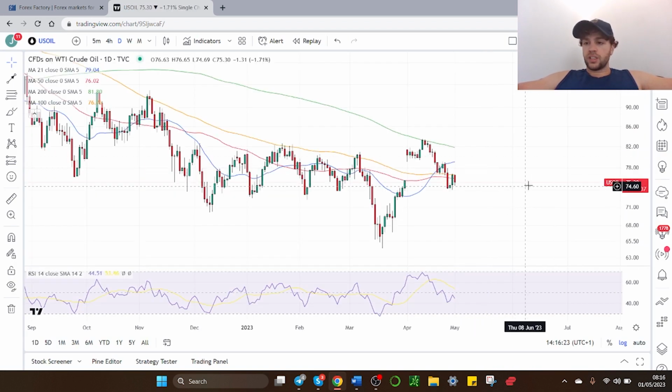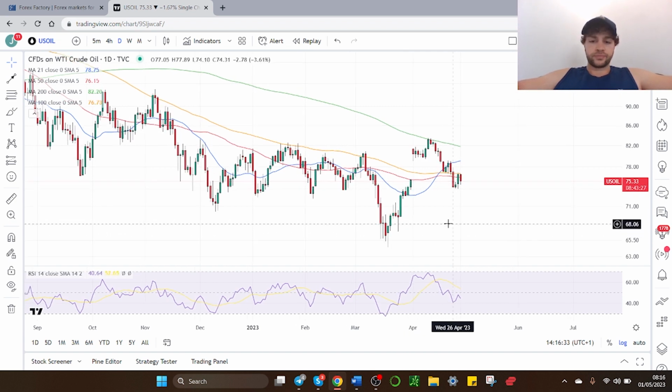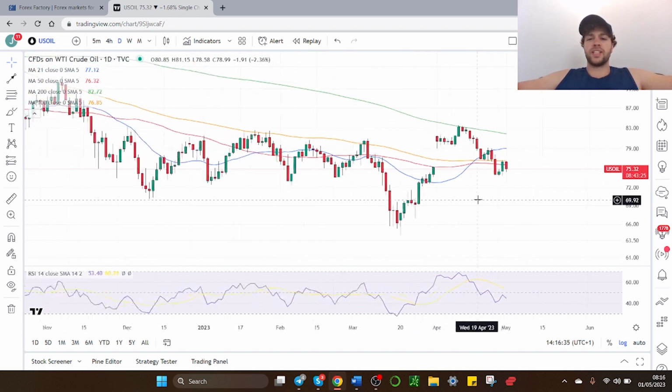Oil coming off a little bit close to recent lows, pretty much unwound all of those OPEC surprise output cut high upside that we saw at the end of last month. So that's what we're seeing across markets.